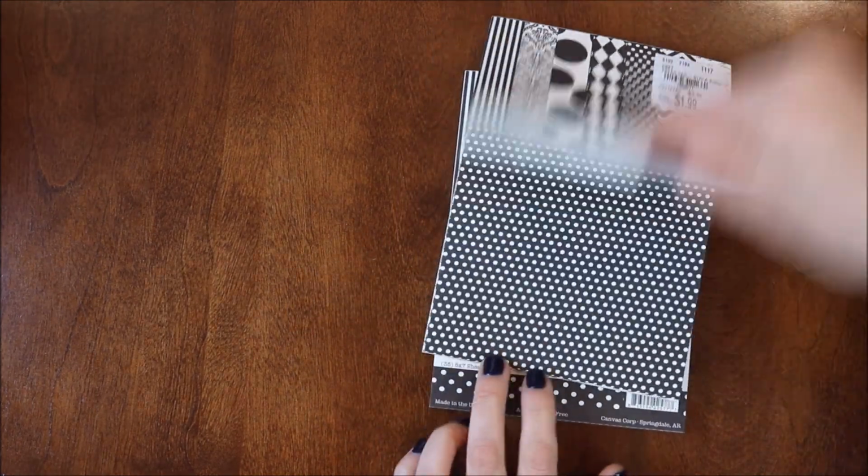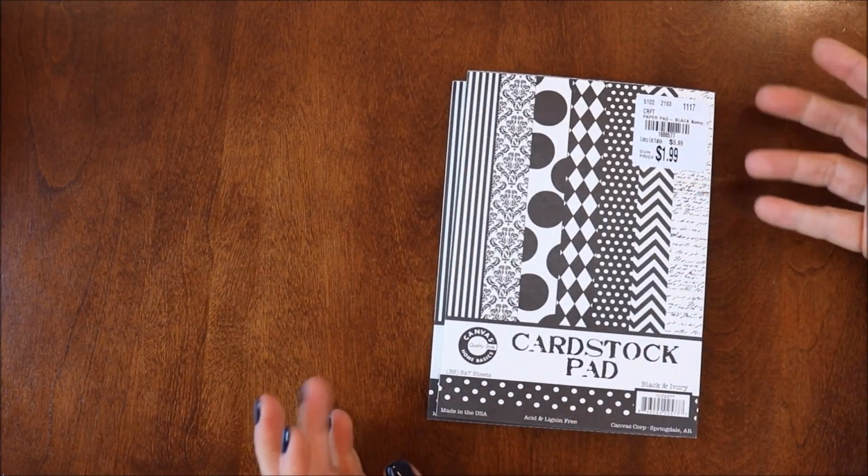And then, did I get any small pads? I don't think I did. Oh, I did. I got two of these because they're black and white and they can go with anything. And they were only $1.99, so I grabbed those. Go ahead and show your paper, Beth.